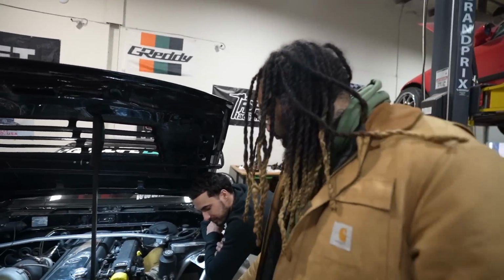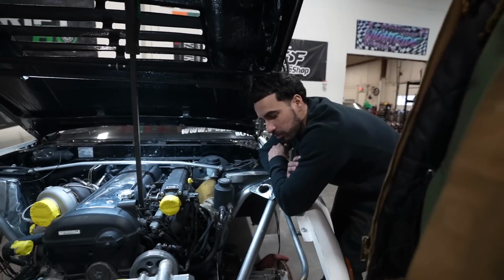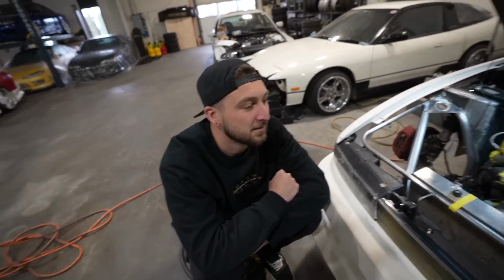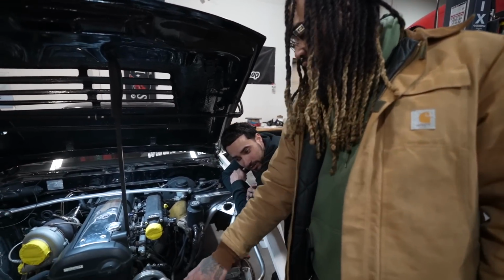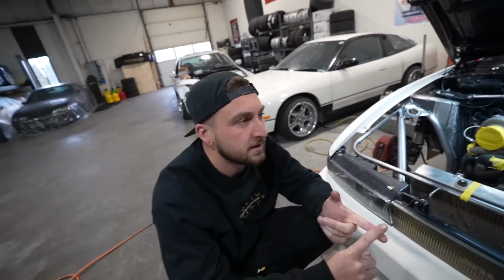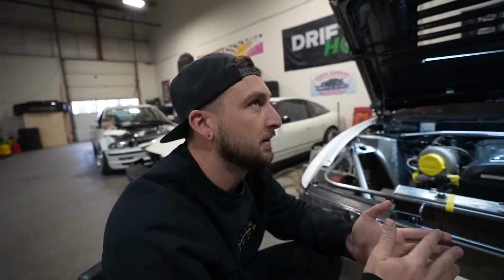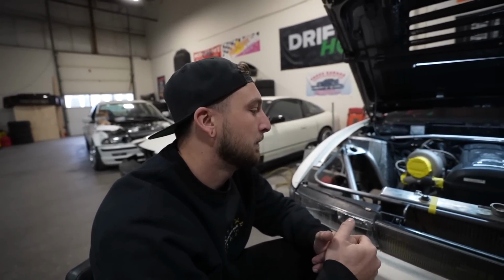This is technically pretty much complete? Aside from a few small brackets, yeah. It's ready to go? Almost, yeah. Some paint, some brackets. That's crazy, right? And a bash bar. And intercooler. I still need new coils because they're bent. Some new arms because they're bent, and a new rack because that's also bent. Is the rack bent? The rack's bent, yeah, the rack end's bent. But we're almost there, which is crazy.